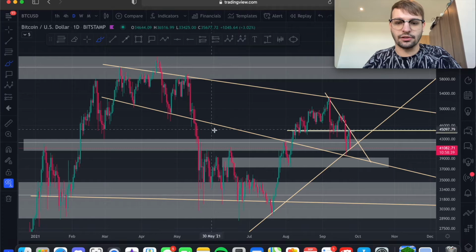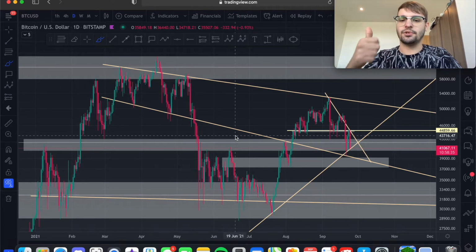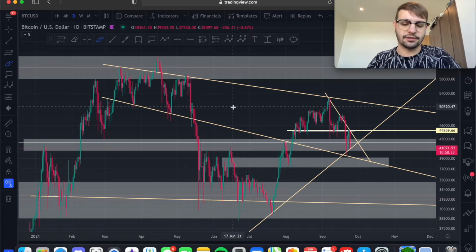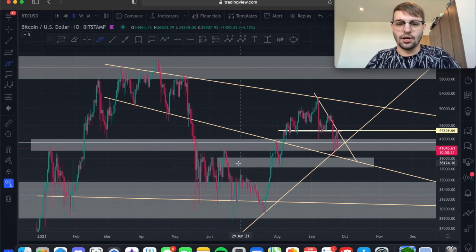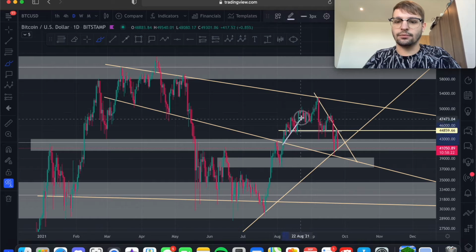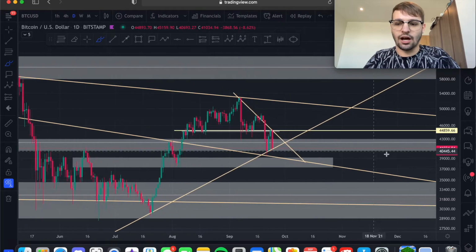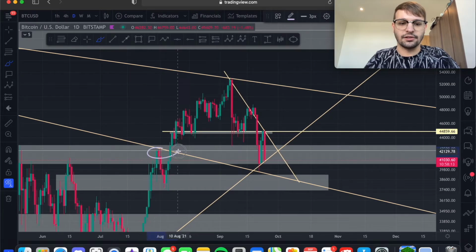So we've just been in consolidation, because the market moves in three directions, which is uptrend, downtrend, or sideways consolidation. So we were stuck below here in May, June, July, and then we managed to break out in August. And now we went up for a few months and have come back down to test that as resistance. And in the last few days, we managed to lose the swing high.